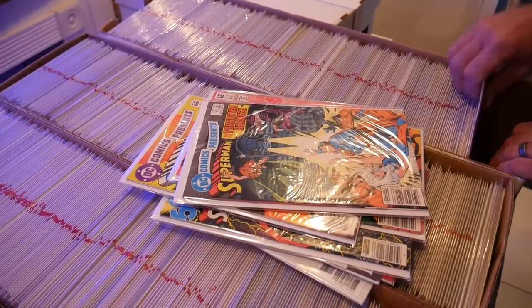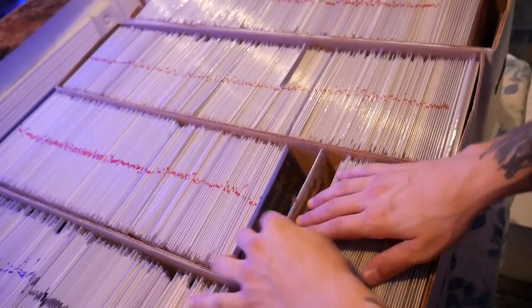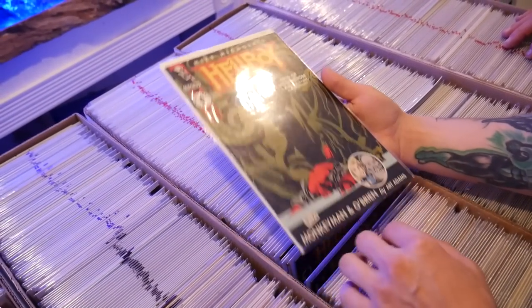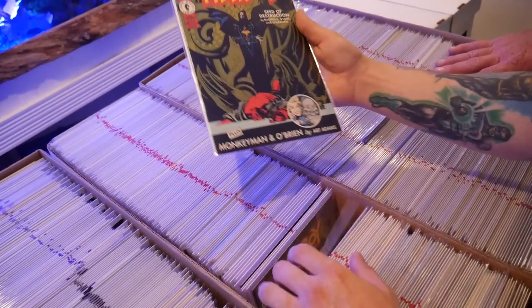A lot of first appearances. Oh, wow, look at that. Oh, those are sick. Gonna get some Wonder Woman for your collection now. Perfect. Some Perez's in there. Ooh, that's a cool one. First appearance of Humbug. This is his first story, right? Like the first solo Hellboy? Yep. Oh, I need this set. The others are in there somewhere.